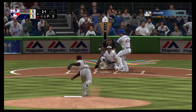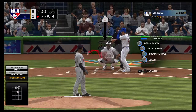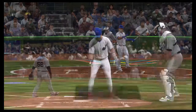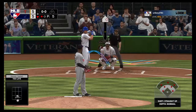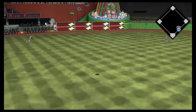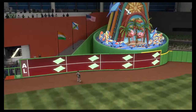Hitters count now. Here's the 2-1. Even count, 2 balls and 2 strikes. Here's the pitch. And a good bite to that slider as he swings through it for the first out of the inning. Striding into the box, Jim Edmonds. And he connects with it. This one's hit deep out to left center field. Ball game.